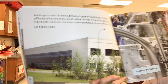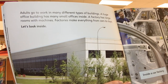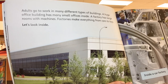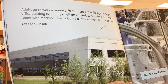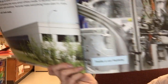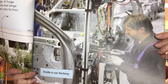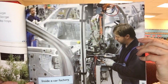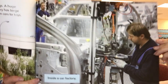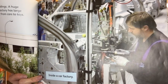Adults go to work in many different types of buildings. A huge office building has many small offices inside. A factory has large rooms with machines. Factories make everything from cars to toys. Let's look inside a car factory. See what he's doing? Looks like he's working hard to fix the car.